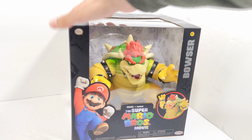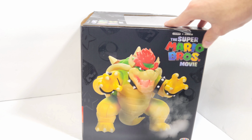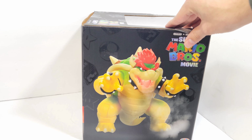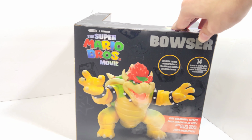We got giant Bowser here. Really cool. Has the best gimmick here, I believe. Really creative what they did with this figure, and I've had a lot of fun with it throughout the whole day, but I've finally decided to review these. So we can see a nice little smoke demo. That's Photoshop, but it's demonstrating what it does.